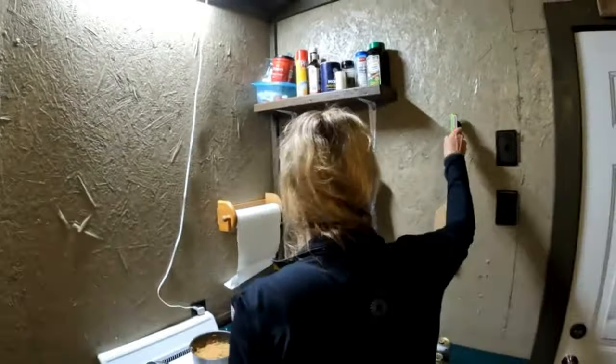Well, got the inverter all figured out. Yay! Nice. We're running off the inverter right now. The only thing is, I need to get a couple solar panels. We can get them, keep them batteries charged up.